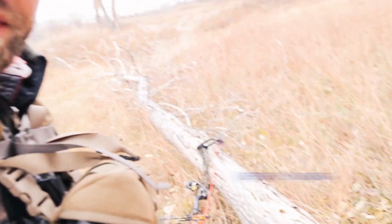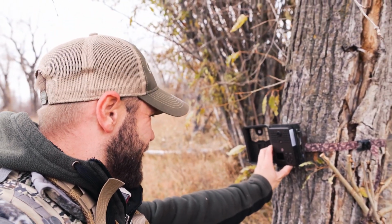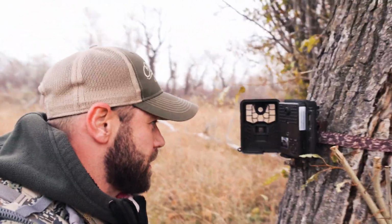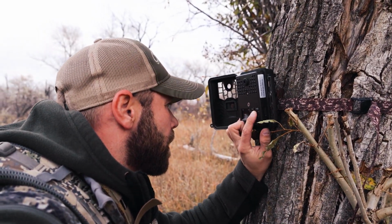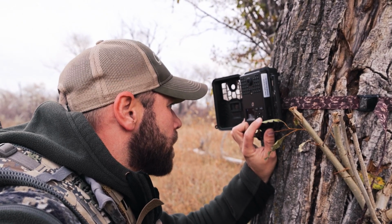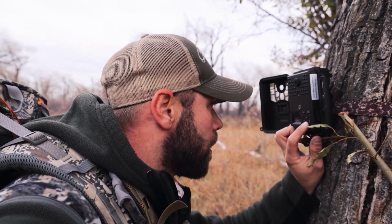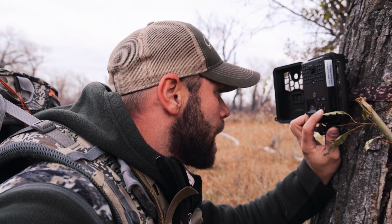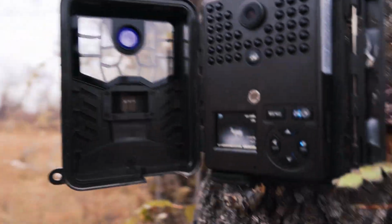Time to check my favorite covert camera here before I slip into my tree. It was on this tree here. That one fell down, so I had to move it one tree back. Now, let's see here. Oh, there he is. There he is. Wow. He came by 2 days ago. 2 days ago, at 7:31. Wow. Let's see if we can see this.